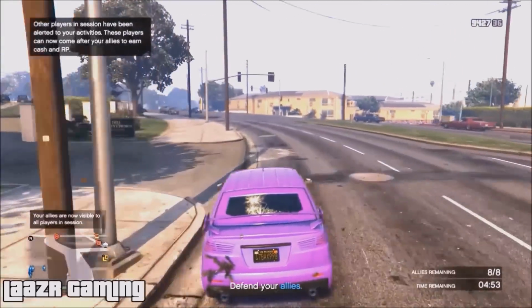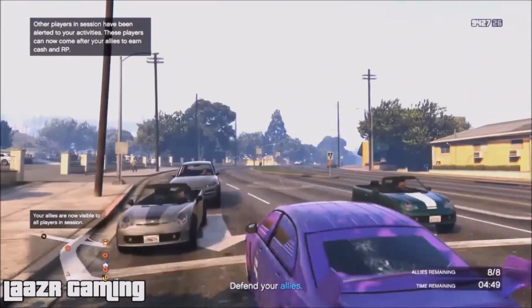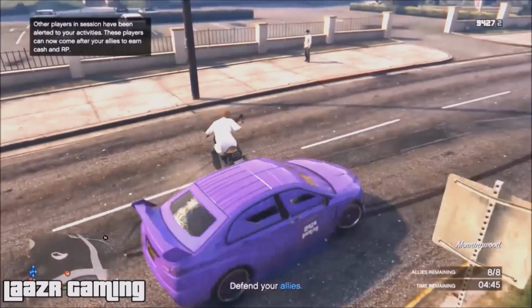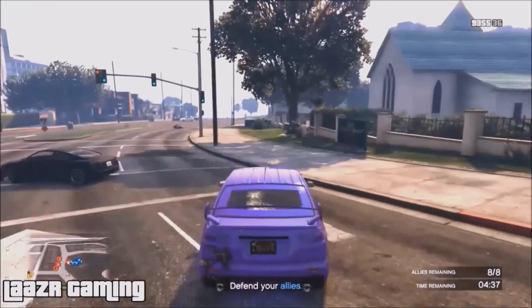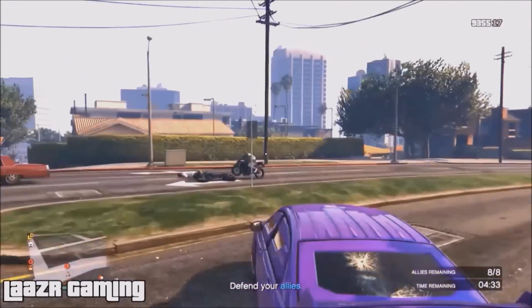So that's why I mentioned to you guys, if you don't actually own a Karuma, you can just pull out a really fast car and just keep driving up and down the road in front of the area you're protecting, just knocking these dudes off their bikes because they're so easy to deal with.